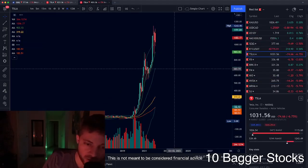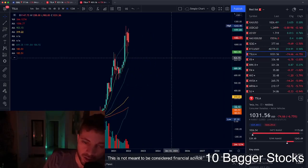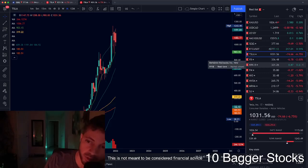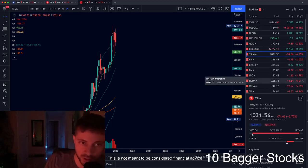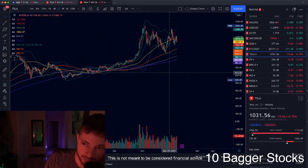But anyways, I wasn't here to talk about NVIDIA. What I'm saying is Tesla is very heavily correlated with a lot of the other big growth stocks, and a lot of those stocks are taking a big hit, much bigger than Tesla took recently. So I think Tesla will follow along.